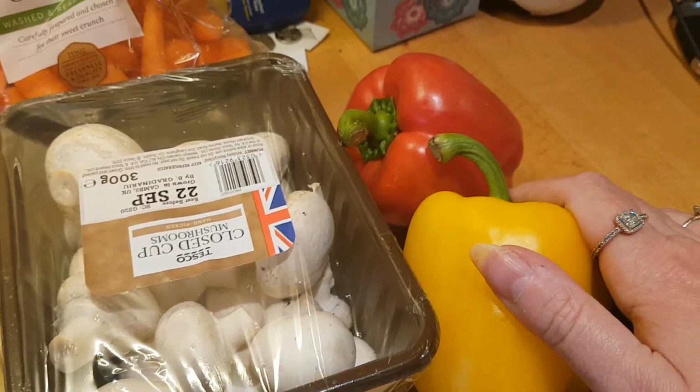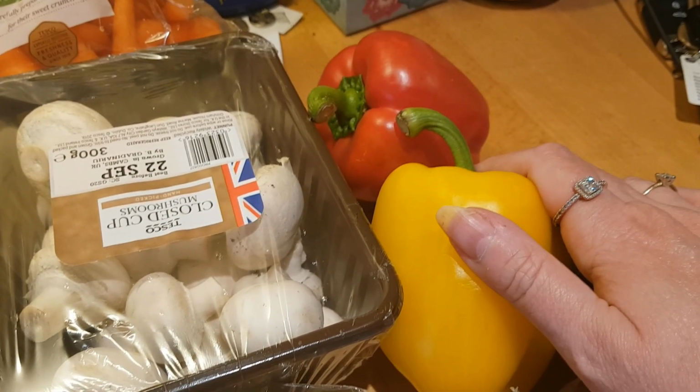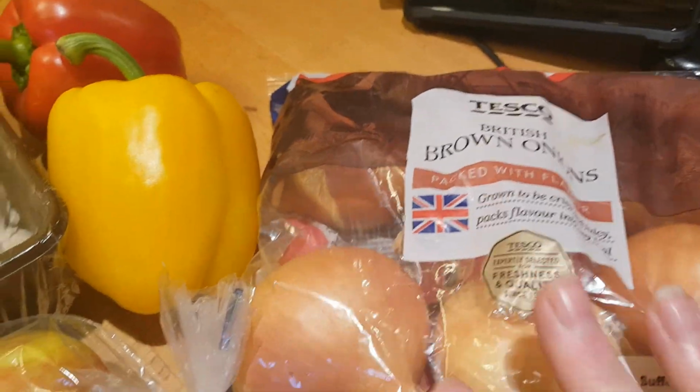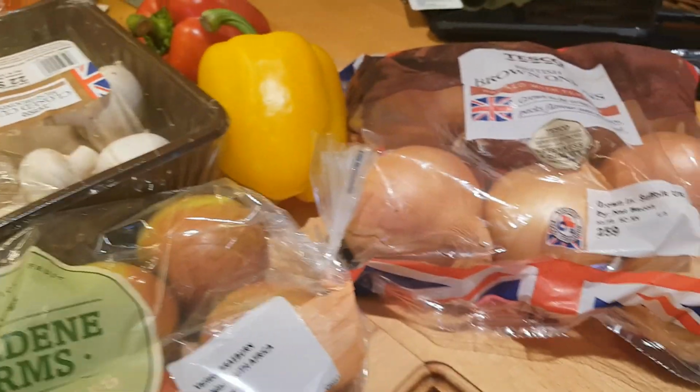I didn't actually need really any peppers this week, only to have on hand for Caleb. I don't need any for cooking, and I have a green one left in the fridge. So this is just to give the 3 colours. We like to mix it up for him. And then a package of brown onions. So that is everything we got. I don't think that was bad for a Tesco shop, actually.